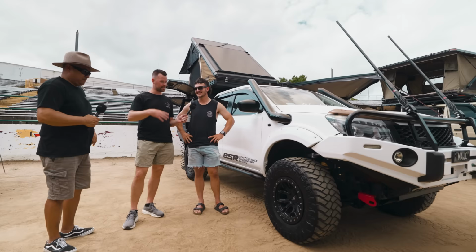So it's a 2019 Nissan Navara. Started it from pretty much the ground. What's your favorite mod on it? The suspension or the touring setup? We'll go check out that in a second, because that does look pretty cool. Induction cooker, I can spot straight away.